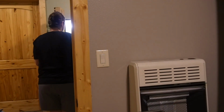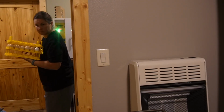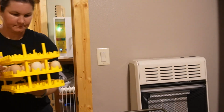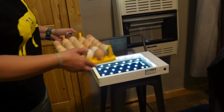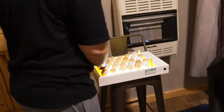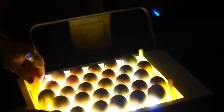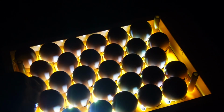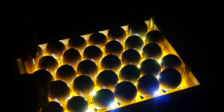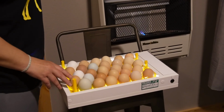So Cassie's gonna bring the eggs in, and we're just gonna use this little bar stool in our bathroom. Oh, she got several of them at once. All right, let's see what it does. If you do a full tray, I was told that it's easier to see. All right, so I think we had the tray in wrong. So here's your error. Now it's in the right way.